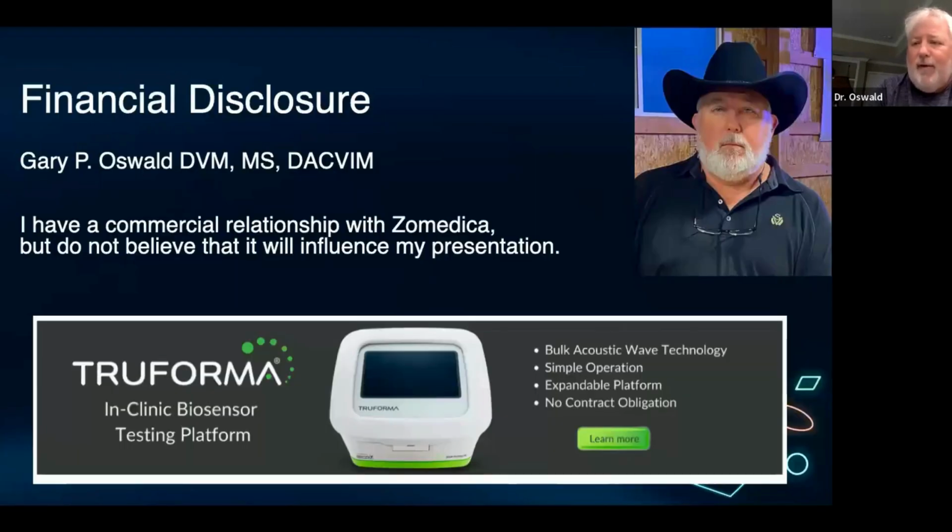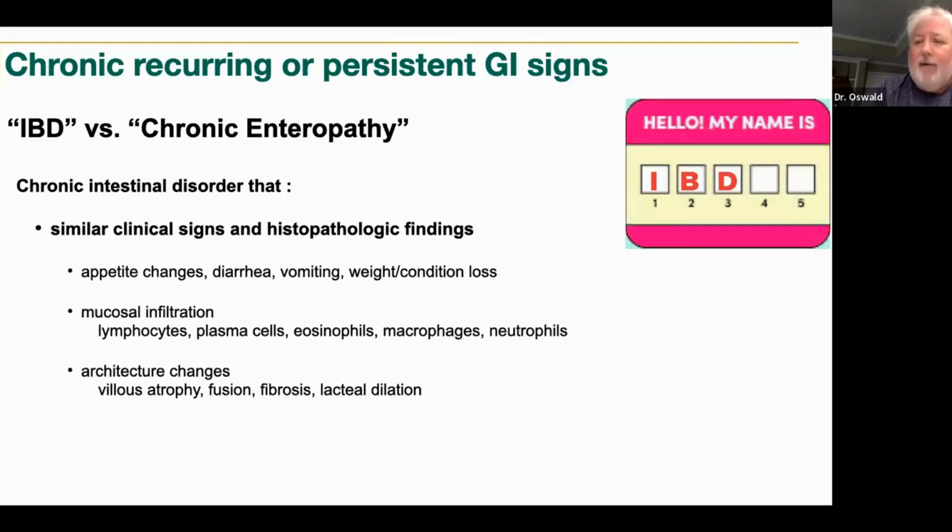So tonight, we always do financial disclosures, and I have to admit this is a commercial talk this evening. I do have a relationship with Zomedica, hopefully a good one, and hopefully by the end tonight, it'll still be a good one. But I really enjoy partnering with this company. They've got some really interesting things, and we're going to talk primarily about their Truforma, which is an in-clinic diagnostic platform that can look at both gastrointestinal blood tests as well as endocrine tests, as you'll see a little bit later tonight.